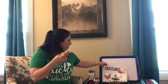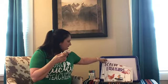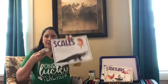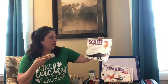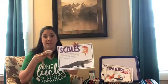I have Lizzie with me here. Remember Lizzie when I brought her to school? What kind of animal covering does Lizzie have? Do you remember? It's scales. She has a really, really rough back, but her tummy's kind of smooth. So she has scales. These scales protect her. And fish and alligators also have scales. Bet you can think of some more animals that have scales. A lot of reptiles have scales.